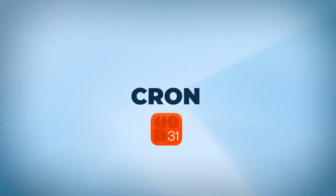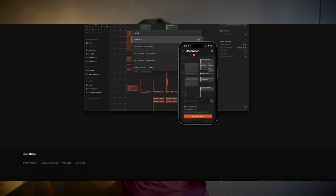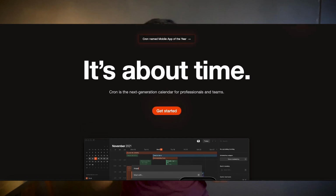The first on the list is Cron. Cron is a calendar management app and it is an alternative to your Google Calendar. It has a better user interface, and my favorite one is that it shows a notification on your taskbar with the time left for the next meeting. Cron also gives you default integrations with your meeting applications like Zoom, Google Meet and stuff. So it's basically easy to schedule and share it with people as well.